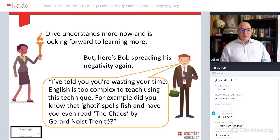Now, the poem, The Chaos, you can go away and Google the poem and have some fun with that. It's quite an interesting way of showing you the different pronunciations of certain words and how similar and how different they are when they're spelled the same way. So have a look at that, but I'll let you Google that in your own time. And by the way, you can access all the slides at the end of today's session. I'll share it with you, and there'll also be a link when the session ends, giving you a link to the PowerPoint.